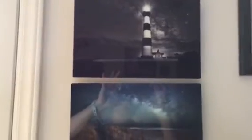And then some more photographs, that one's actually kind of crooked. The Outer Banks that he got. So he's really, really talented. These are on 10 as well.